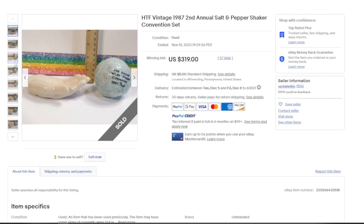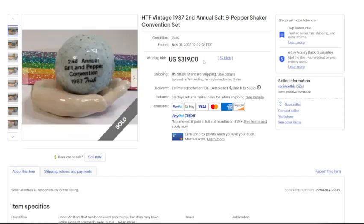It's probably a ball of salt, like actual raw salt. And then the hand is for the pepper. It's a very weird salt and pepper shaker, but because of that, 57 bids, it sold for $319.